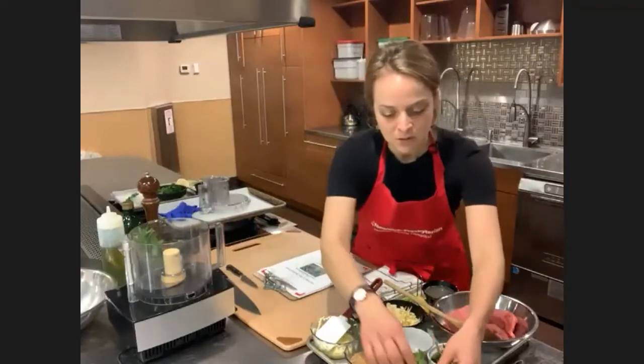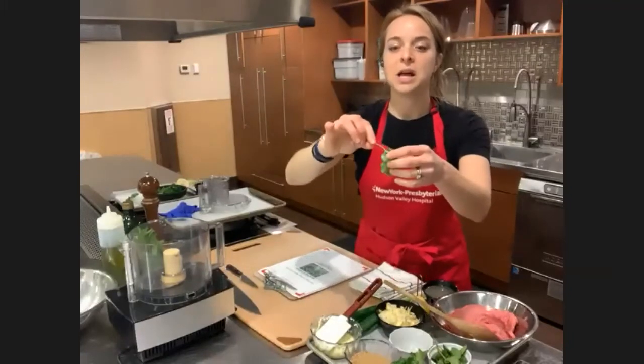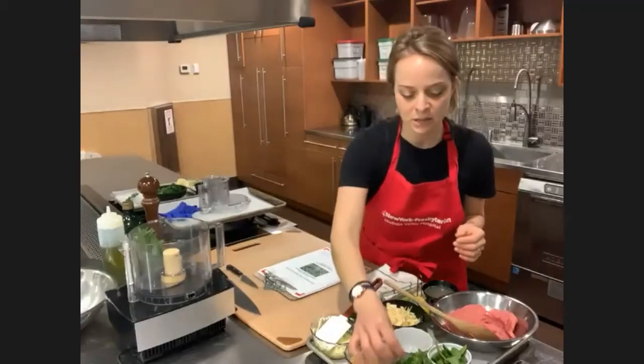We're also going to be using this beautifully feathery friend. This is cilantro. And cilantro is really nice. It has a really clear, citrusy, bright flavor and pairs well with meats. We'll be talking a little bit more about that.